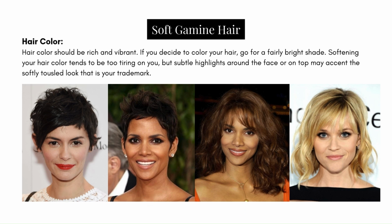For example, in the first three images, these women here are showcasing the rich, vibrant coloring that is so great for this type. In the first two, Audrey and Halle Berry both have that sort of dark, rich, dark brown, and Audrey's looks closer to black. But there's just a very vibrant feel to the hair. It's very deep and vibrant, and it suits them incredibly well.